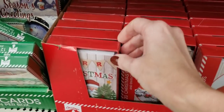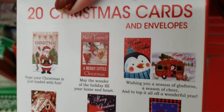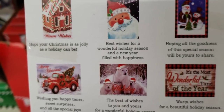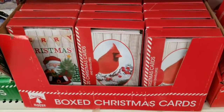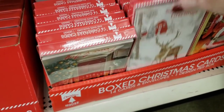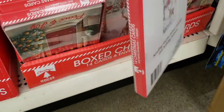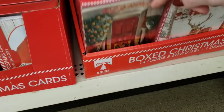And see, let's look at other ones. This one. Let's flip that over. Oh, look at there. They have a little camper. And the truck. There you go. That's the one to look out for with Santa on the front. This one's pretty too, and you can always frame these as well. You get 14 in that box.